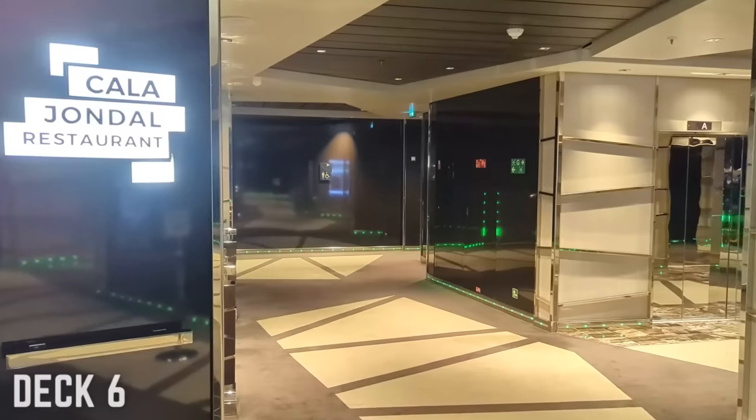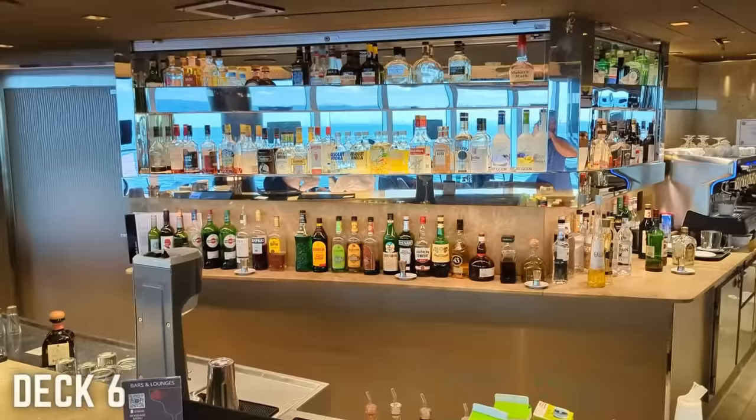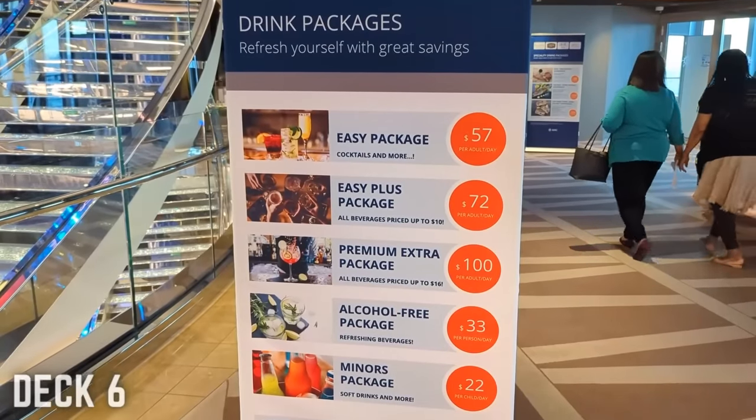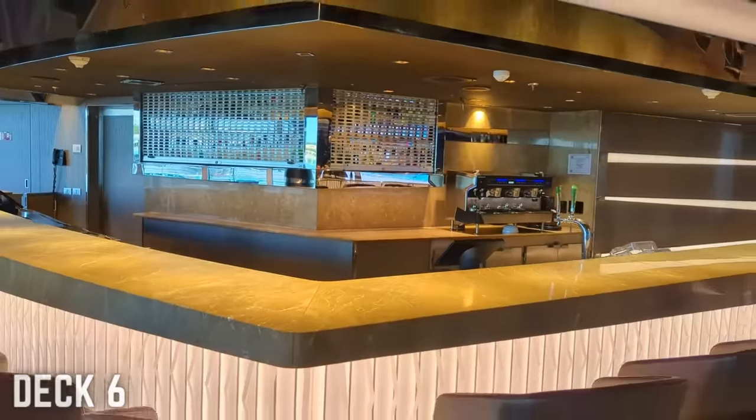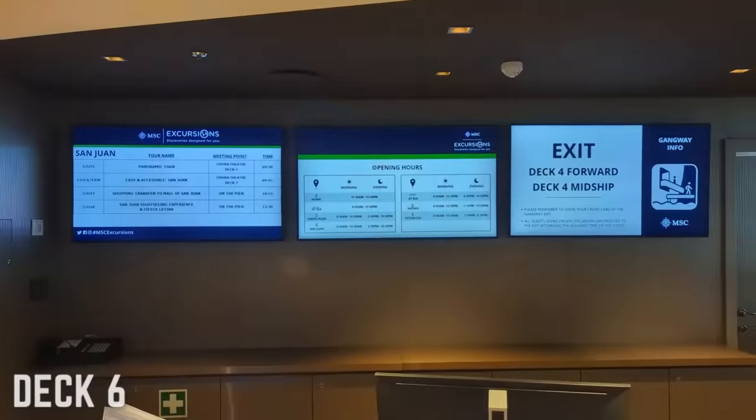Just a few short steps from Cala Jondal in the 6th floor atrium area is where you'll find the Shine Bar, one of many great spots to put that drink package to use. Right next to the Shine Bar, those who are looking for some adventure can find just that at the excursions desk.